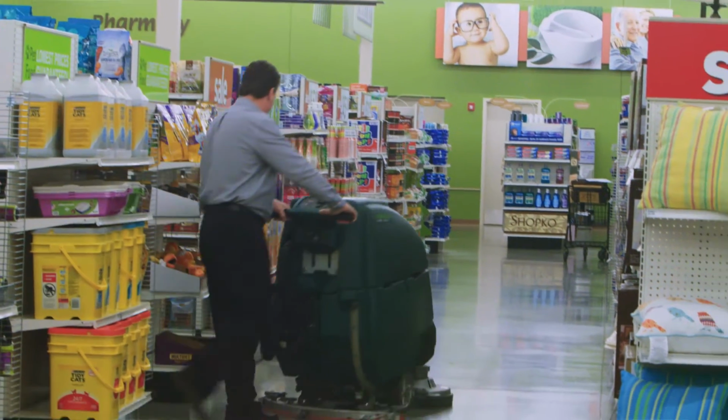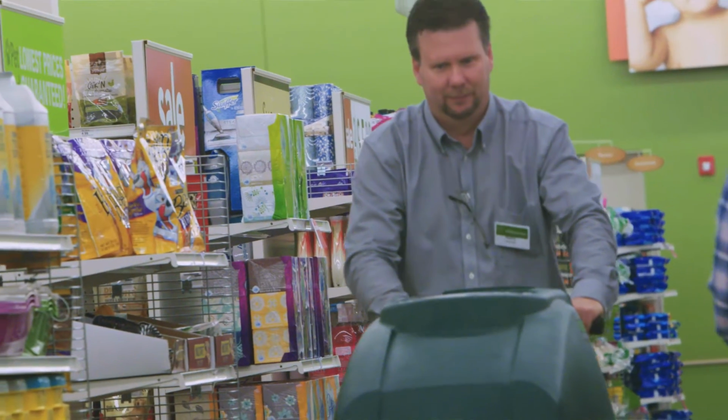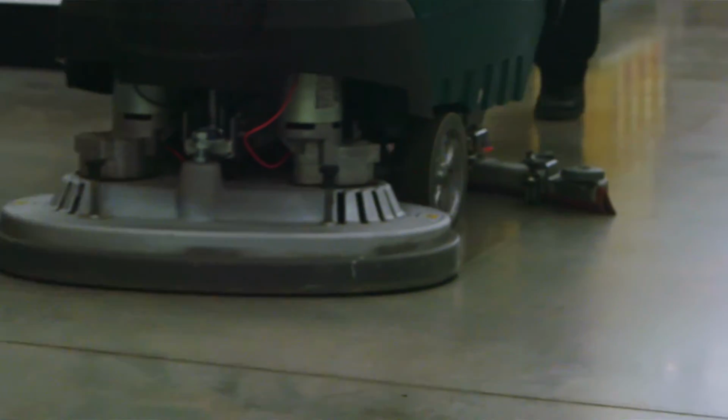And like I said, it's been 1.5 years and we haven't buffed these floors. All we've used is the scrubber and done normal maintenance. So I'm really pleased with how they turn out.